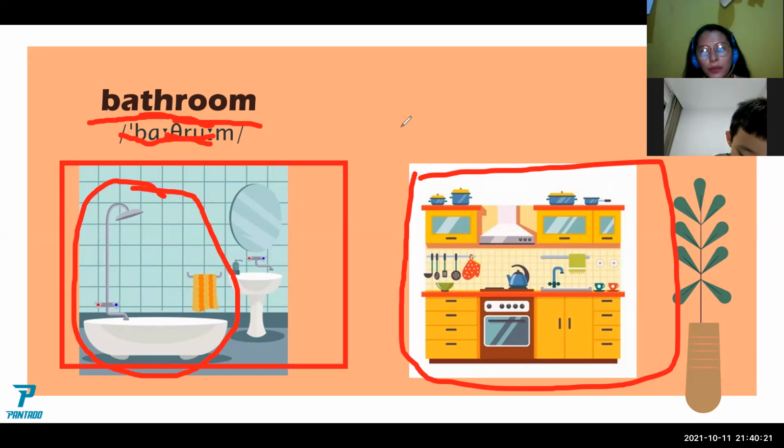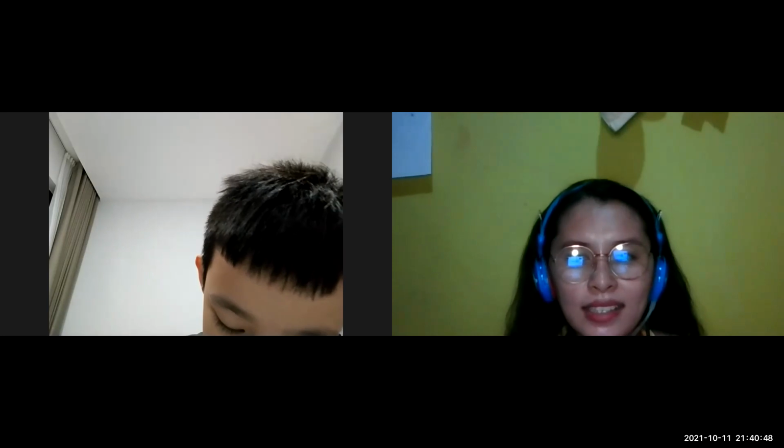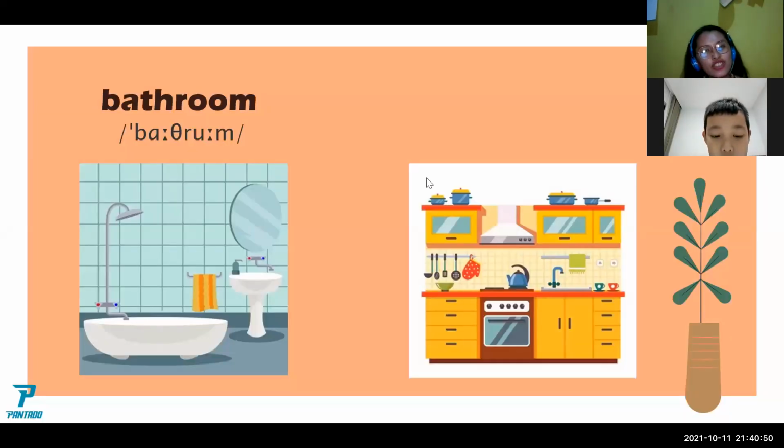Kitchen. Okay. Another one, the last is kitchen. Oh, you know how to spell kitchen? Kitchen. Let's see. Kitchen. Oh, sorry. Okay, just for a while. Okay, that is a kitchen.